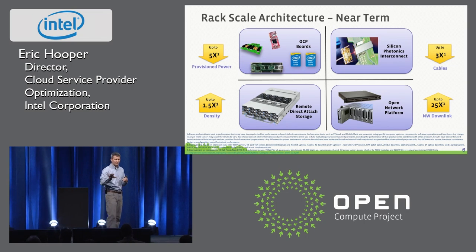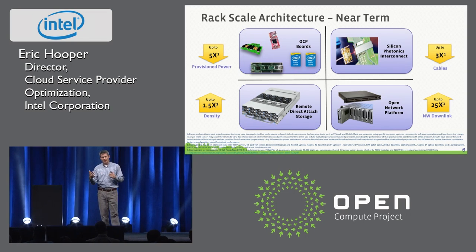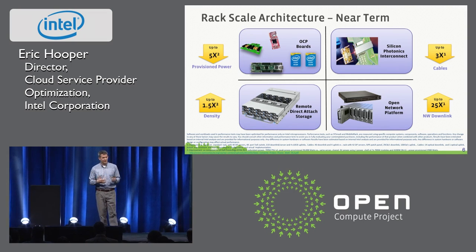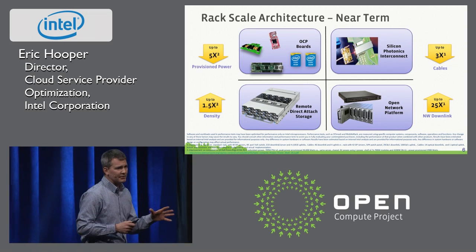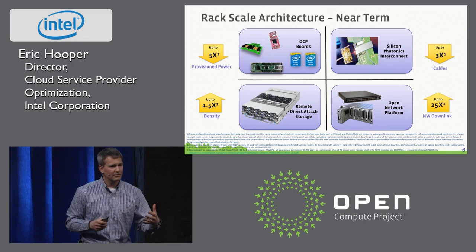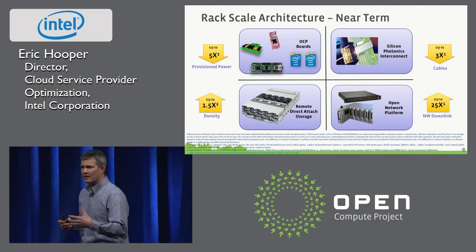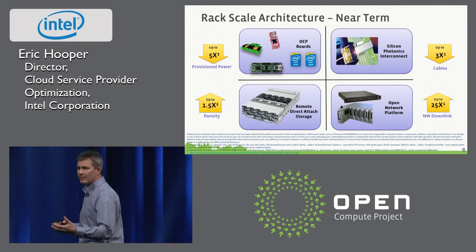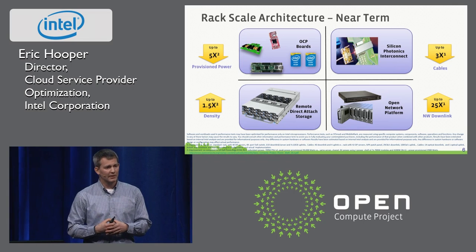I'm going to talk in a few minutes in some detail about the boards and the interconnect, but I wanted to highlight a little bit on networking and storage first. So on the storage side, we're working with a number of industry partners to deliver the standard JBOD systems and the emerging cold storage systems that are either in deployment now or will be coming, as Matt Cordry talked about earlier, to the community in the future.